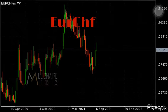Why? We noticed that there was an impulsive move on the weekly candle. There were 2 weeks of bearish movements on the USD CAD, and it will only be normal for the price to make some corrective moves and then continue its push to the downside. That's for USD CAD, and that's what we've noticed on the chart.